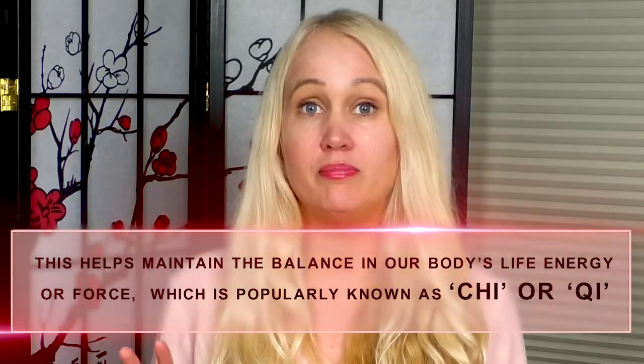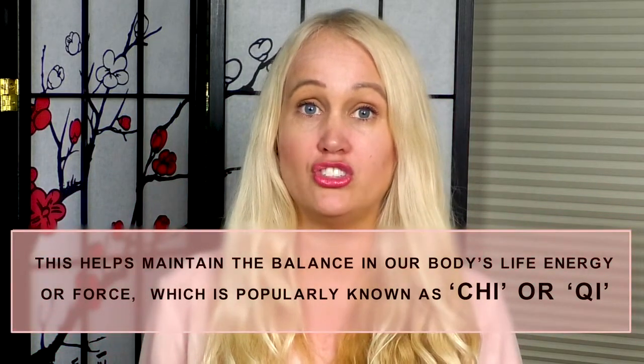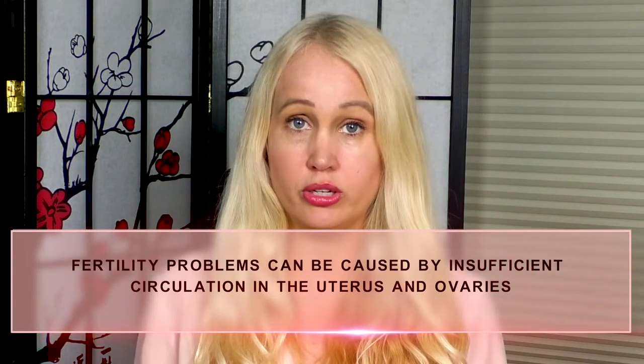Sometimes the pressure point is nowhere near the body part where the problem persists. This helps maintain balance in our body's life energy or force, which is properly known as qi. This also helps improve and stimulate blood circulation. Fertility problems can be caused by insufficient circulation in the uterus and the ovaries, and acupressure technique has many benefits, but you need to take the following precautions when trying to conceive.